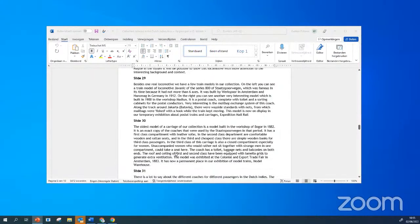The oldest model of a carriage in our collection is a model built in the workshop of Bogor in 1882. It's an exact copy of the coaches that were used by Staatsspoorwegen in that period. It has a first class compartment with leather sofas. On the right you can see that.